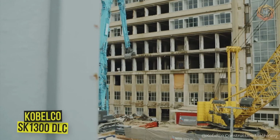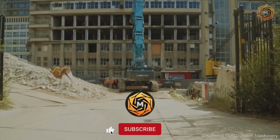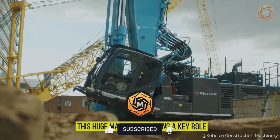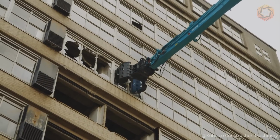Kobelco took demolition to a new level with the 10E Series SK1300 DLC when it launched the world in 2022. And now, as you can see, this huge machine is playing a key role in the redevelopment of Rotterdam, transforming an old hospital into a place for knowledge and innovation.